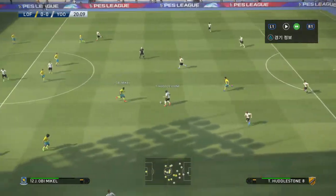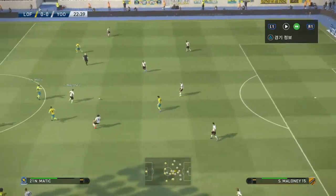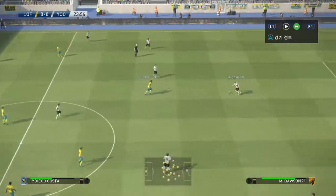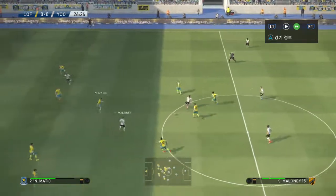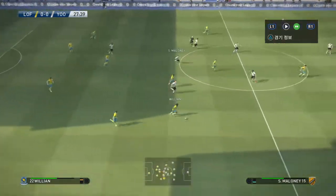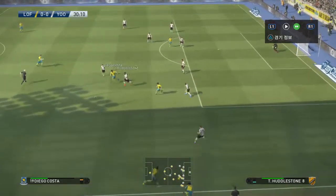Oscar was alert to the possibilities, but in the end it's fruitless. Michael Dawson. Spoon forward. It's not the game we were hoping for, Peter. I think both of these keepers could talk about their respective uninvolvement.